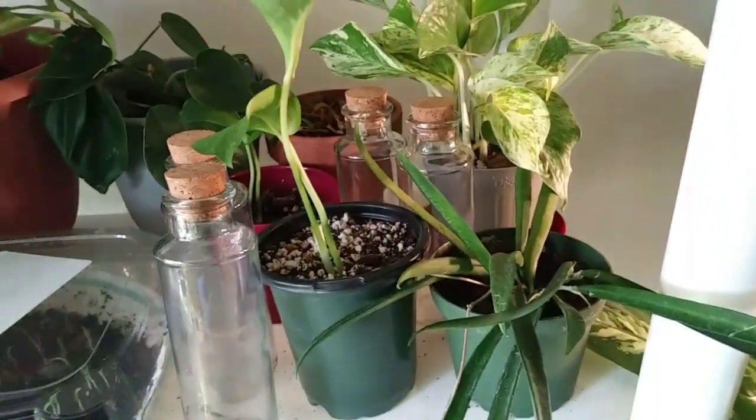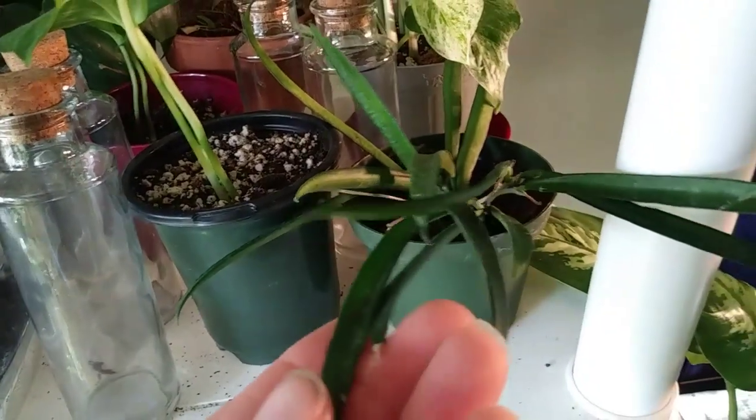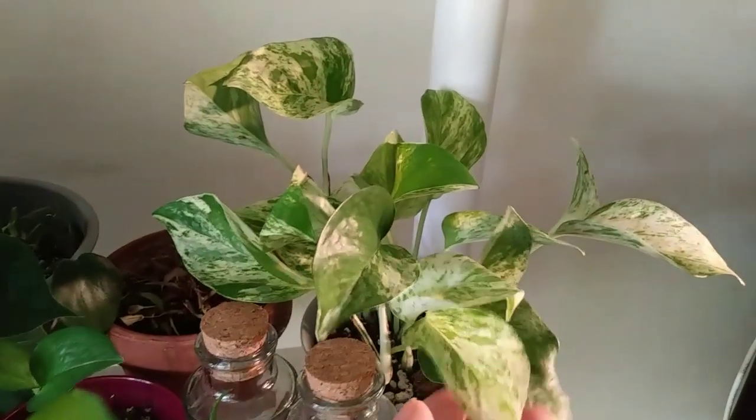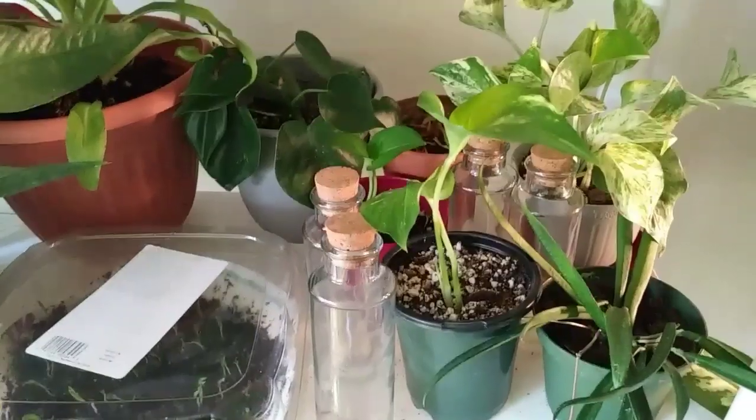So down here on the second shelf, we have my Hoya. I don't know what this is. Maybe it's a Wetar Eye. I don't know if I'm saying that correctly. My daughter's birthday Marble Queen pothos, another.